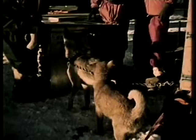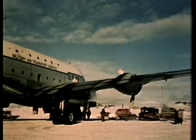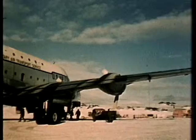It took 18 flights prior to October 15th to bring in all the necessary maintenance equipment, aerial port drop gear, and priority cargo. Then the airlift task unit could get down to work on the primary mission, the airdrop of fuel oil to the two remote scientific stations.